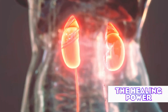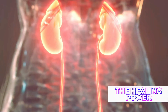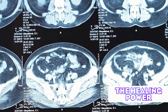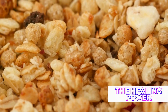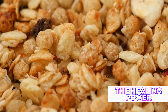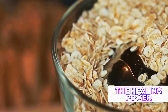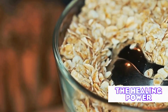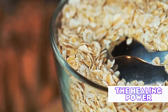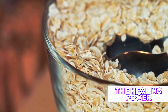Why is it problematic? Phosphorus is a mineral that damaged kidneys struggle to filter out of the blood. Excess phosphorus can lead to bone disease, heart problems, and further kidney damage. Surprising fact: while whole grains are often considered healthy, they're naturally high in phosphorus. A study in the Journal of Renal Nutrition found that oatmeal, a popular healthy breakfast choice, can contain up to 180 milligrams of phosphorus per serving, a significant amount for those with kidney issues.